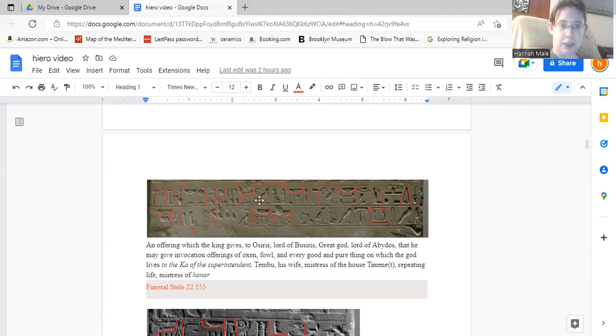That he may give invocation offerings of oxen, fowl, and every good and pure thing on which the god lives. Again, I'm not sure how this chunk of hieroglyphs fits into the full thing, so that's why there's the question mark there.